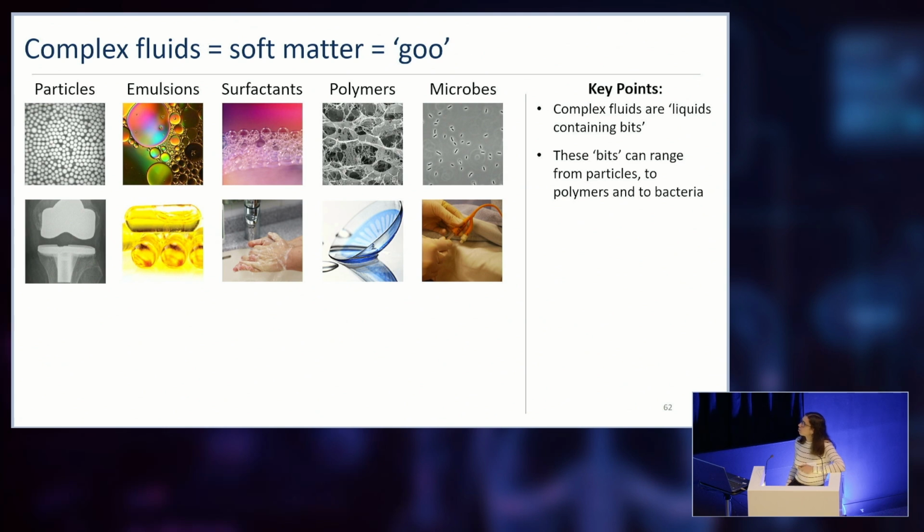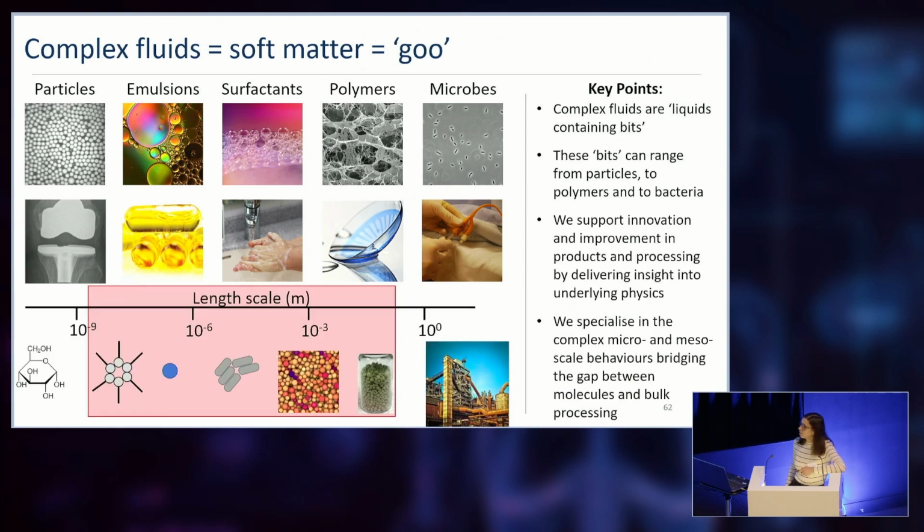We like to say that they are liquids with bits in them, and bits can be particles or polymers, even microbes, but also smaller particles that can actually help the mixture of two different fluids, or surfactants. We usually work in the length scale between the micro or the nanometer to the bulk, and we try to basically support innovation in products and processes through fundamental understanding of physics.